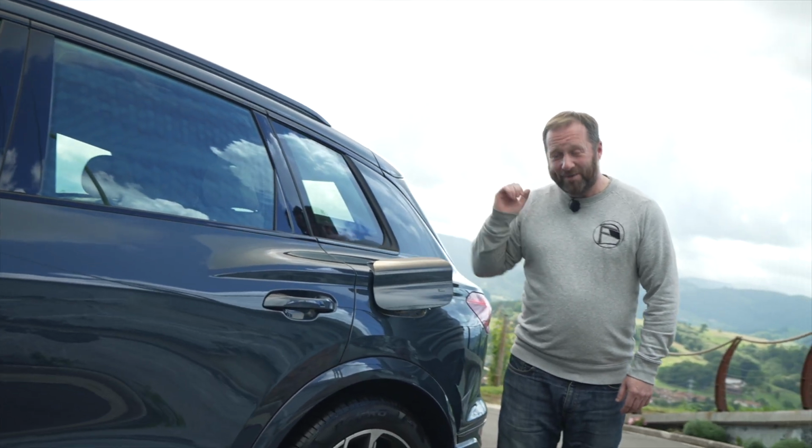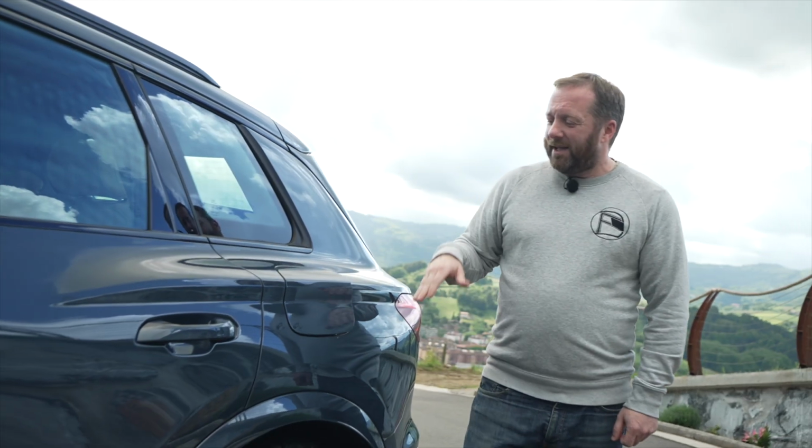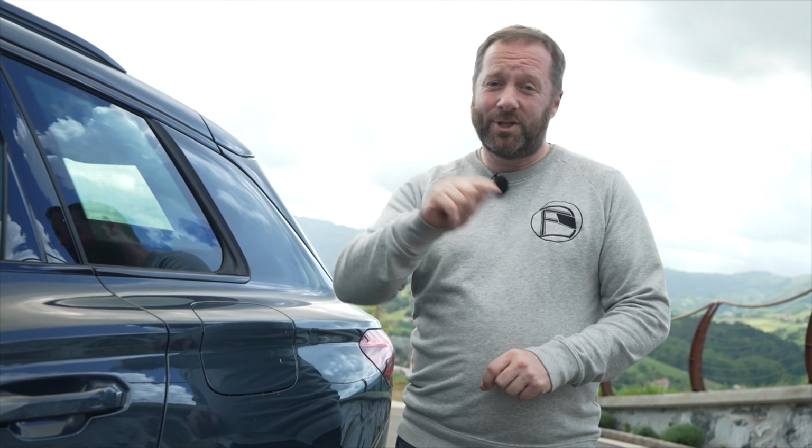It's electrically operated, by the way, very nice. And overall, going from 10 to 80% charge, you're looking at a little over 20 minutes. So this thing is going to be a charging champion.